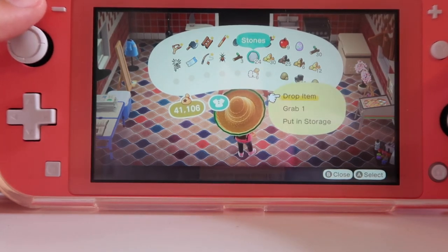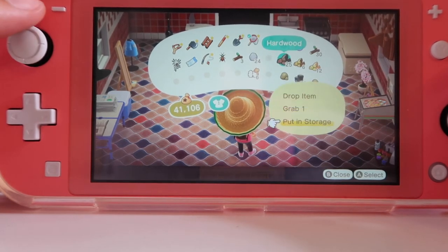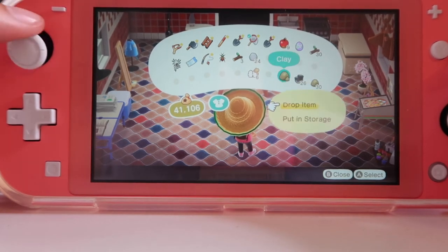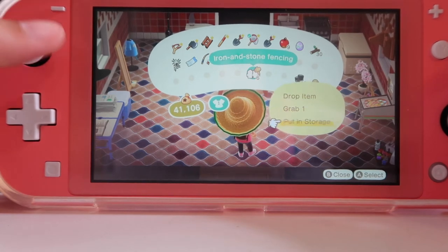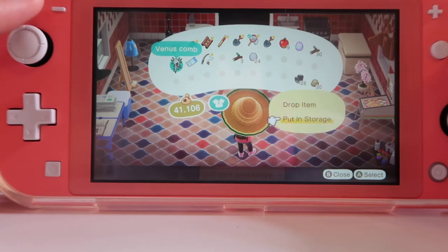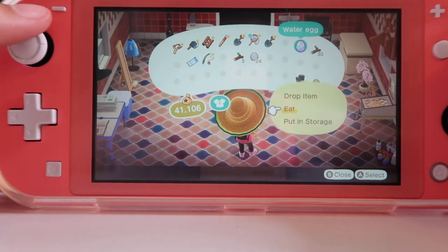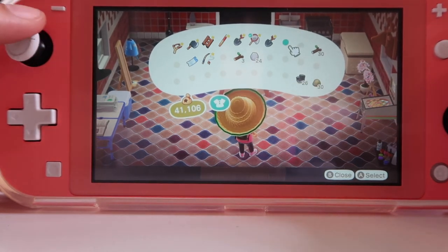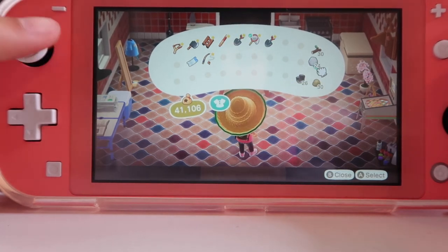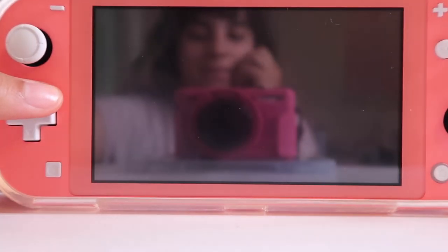Let me see. I'm trying to think. Do I need that? Yeah, I do. I don't really need wood. And then let me get rid of this. Get rid of the fence because we don't need that right now. I don't know why there's bugs here. And then we'll get rid of the apples and the egg. Okay, we'll get rid of that too. Okay, let's go. Let's go to an island, you guys.